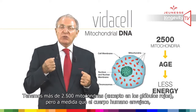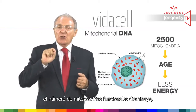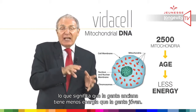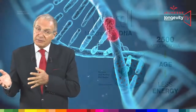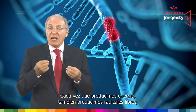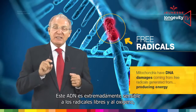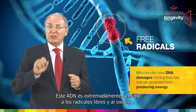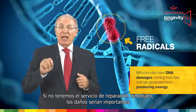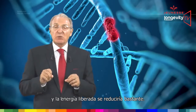We have more than 2,500 mitochondria, except red blood cells, but as human body age, the number of functional mitochondria decreases, which means that elderly people has less energy than younger people. Each time that we produce energy, we are also producing free radicals. And free radical can damage mitochondrial DNA. This DNA is extremely sensitive to free radical and oxygen, much more than the DNA from the nucleus. If we don't have the immediate repair service, damages will be important and energy release will be reduced drastically.